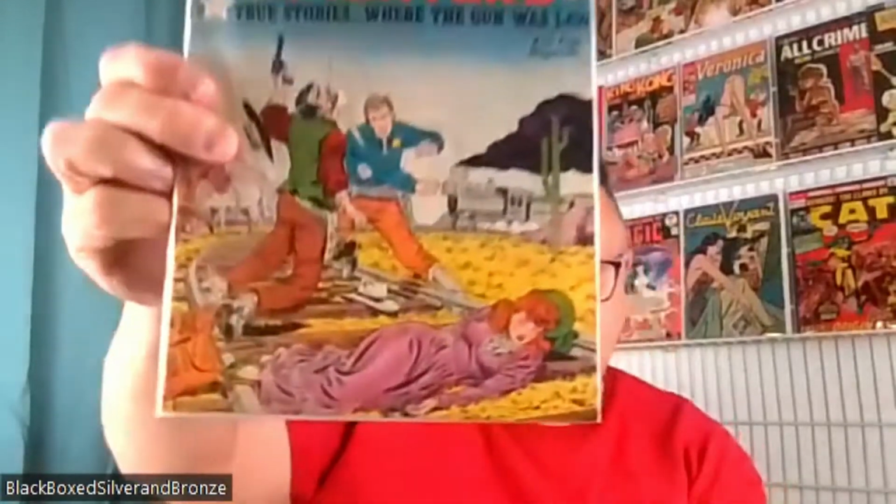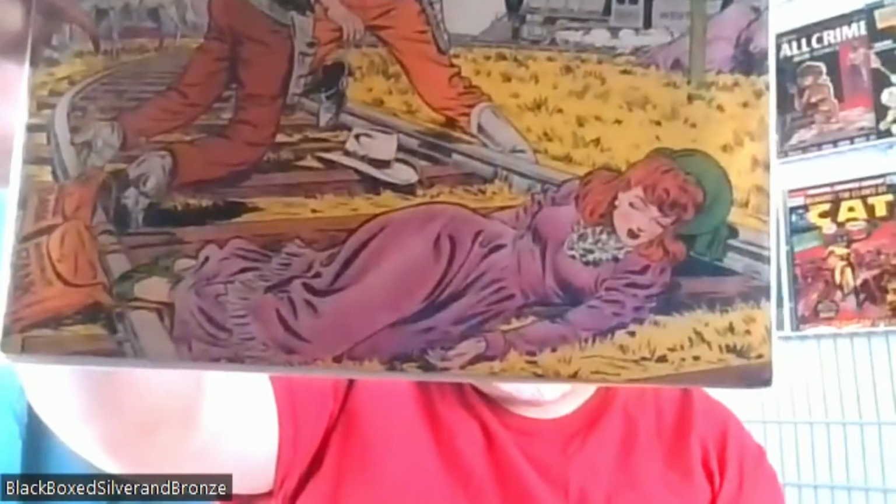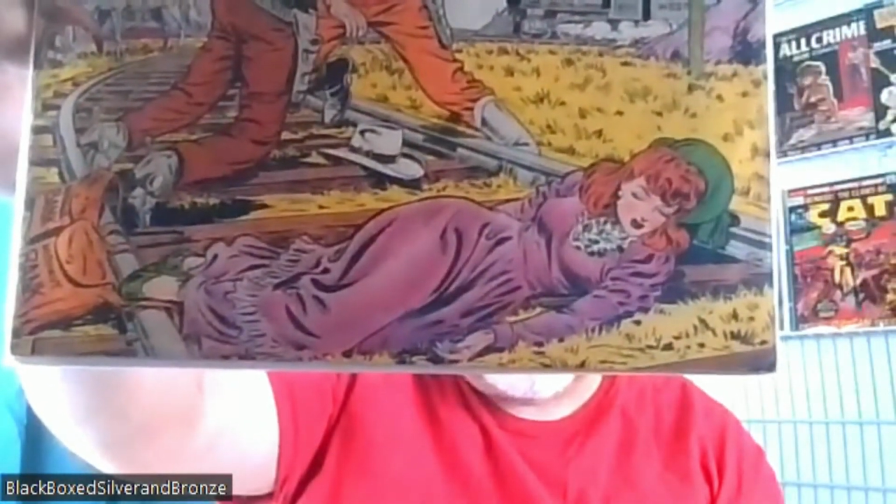Normally, I wait to buy the comics when they're on sale, but this is one that I did not want to miss out on. It's got an amazing train cover. The train's coming around the bend. You got these two guys fighting on the tracks, and then you got that trope of the woman tied up on the train tracks or knocked out on the train tracks. Beautiful redhead lying there. So that one I just grabbed right away, and I'm really happy to have that one. That's going up on the wall for sure.